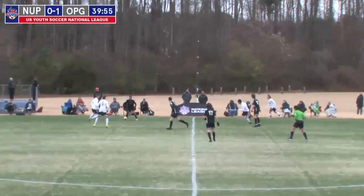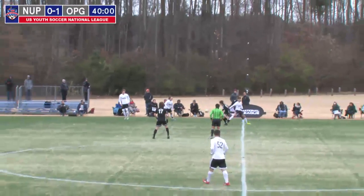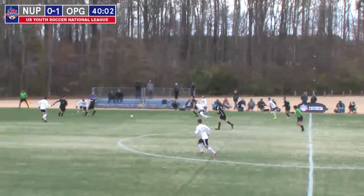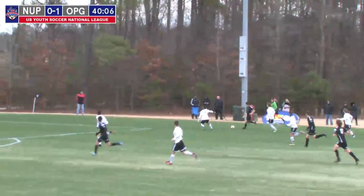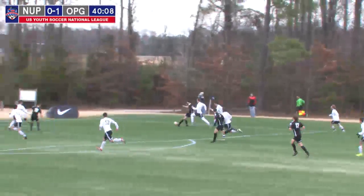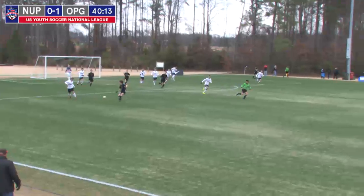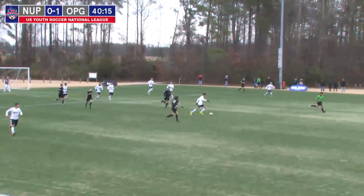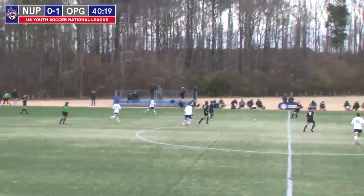McCourt to Fleischmann. Flick through here. And breaking away. Crossed in. No, it's just gone over his head. And that was a superb chance. And I believe it was McCourt on the far side, if I'm not mistaken.